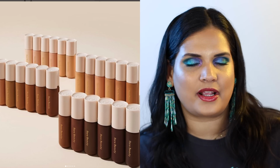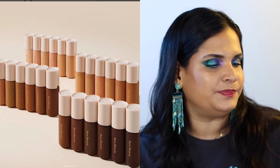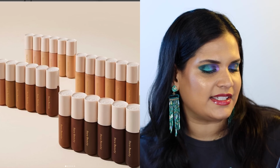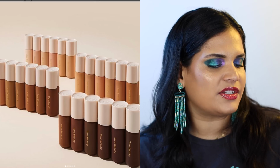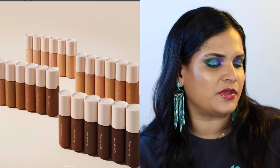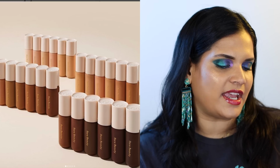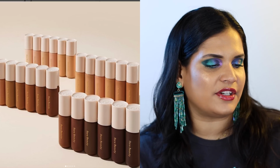Here's something I want to pick up during the Sephora sale. This is the new Rare Beauty Positive Light Tinted Moisturizer with SPF 20. It's light to medium coverage that lasts with a natural radiant finish. Blurs, hydrates, protects, 24 flexible shades to fit a wide range of skin tones. Never sticky or greasy and won't clog pores for $29. So this is launching on March 30th.